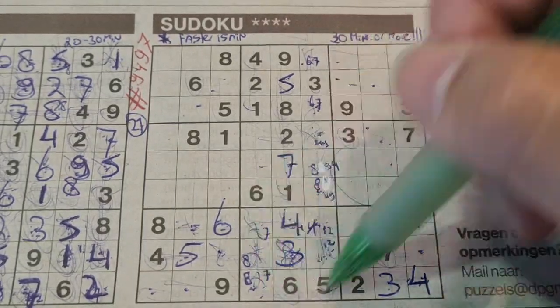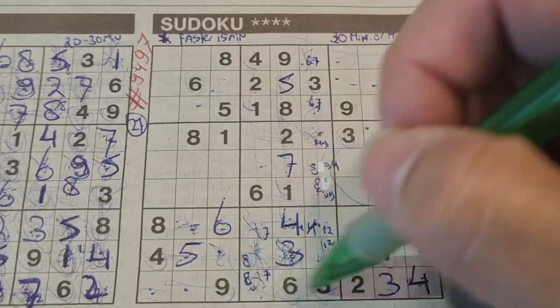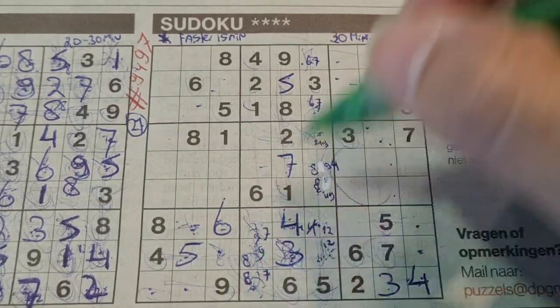So 1 digit left in this big square for number 9, I believe. Yeah, I need a 9 here. We have a 9 in the last row, no 9 there. 9 could be here, could be there.